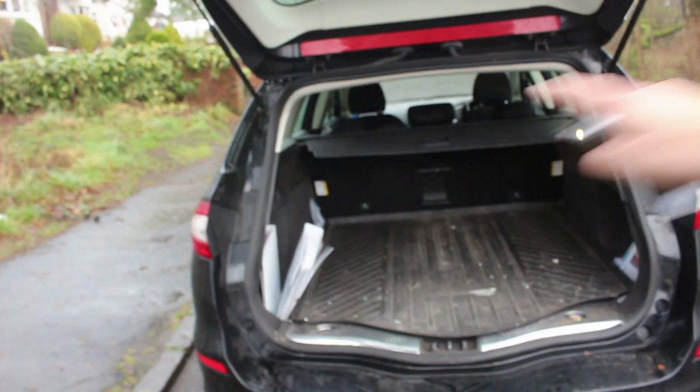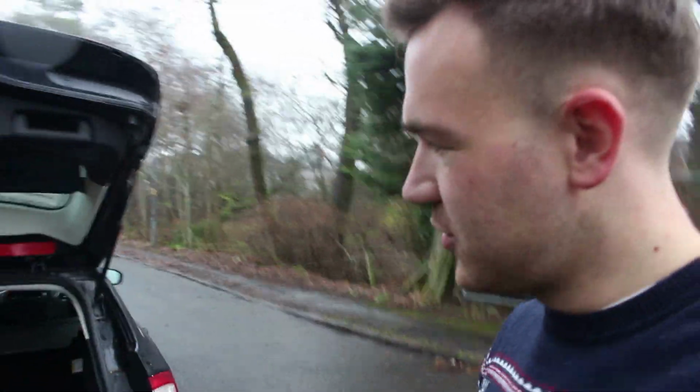As you can see, the overall appearance of the car is wide and square. You can fit a lot of things in there. I particularly haven't pushed this car to the limits, but I'm pretty sure you could go to IKEA and comfortably come back with half your flat.